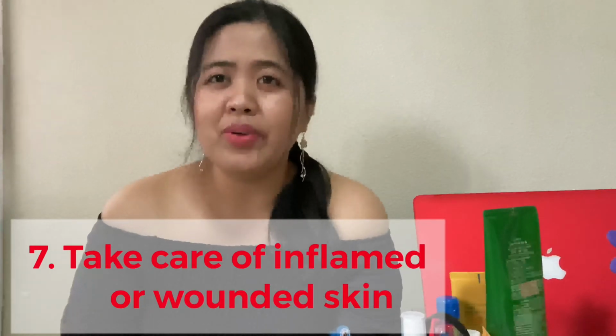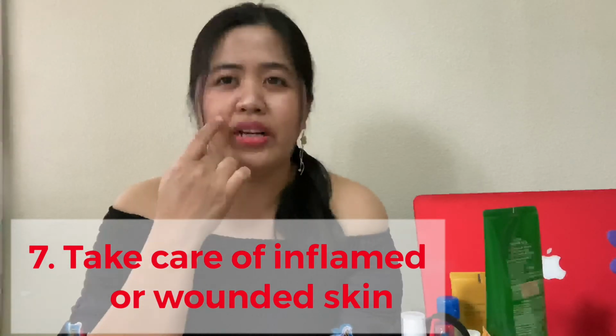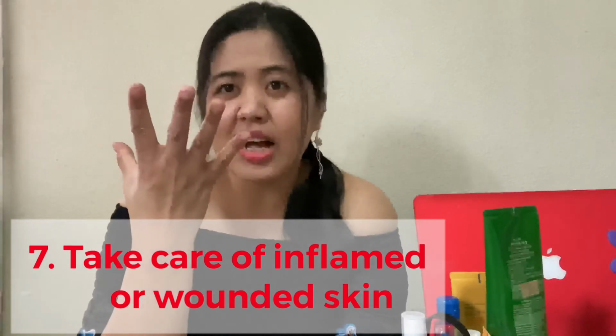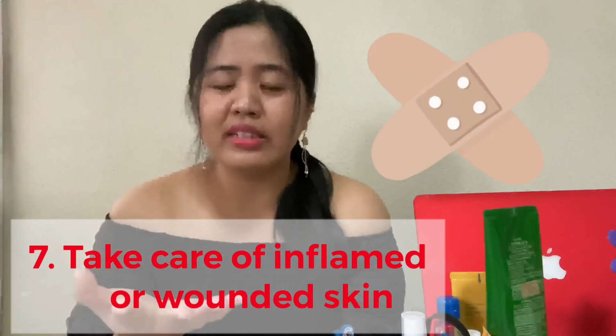The number seven, guys, is take care of inflamed or wounded skin, because it's very dangerous if you have a wound here or any pimple that bursts out, okay? Then you put a mask. It's not a good idea because it will not be exposed to the air. Better take care of it before putting it on, okay? Apply some prescribed ointment or medication, because if you're not going to take care of it, it might lead to scar formation on the face. Remember that, my amigos and amigas, okay? That's the number seven.